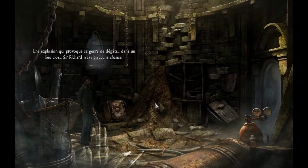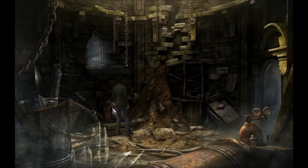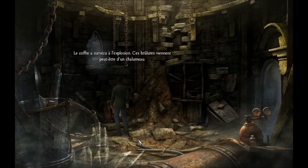An explosion which caused this kind of damage in a closed space? So Richard wouldn't have stood a chance. The safe survived the explosion undamaged, I'd say. These burns may have well come from a welding set.